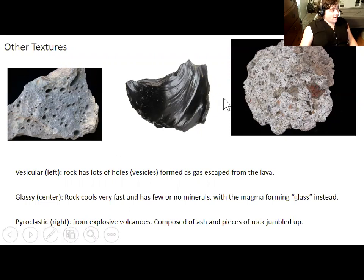Meanwhile, this last one on the right is a pyroclastic texture. You may have heard the term pyroclastic in context with really explosive volcanoes. Pyroclastic means fire pieces, like fire sediment pieces, because the lava gets exploded out and thrown out in the air, and the rock formed from it is formed from the settling ash and bits of rock. And this kind of looks jumbled up.